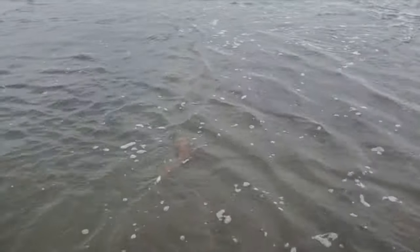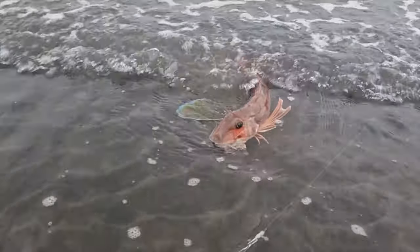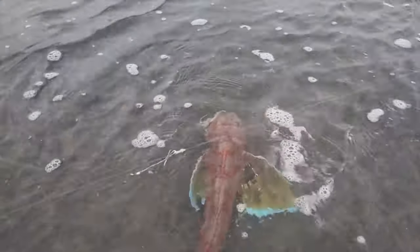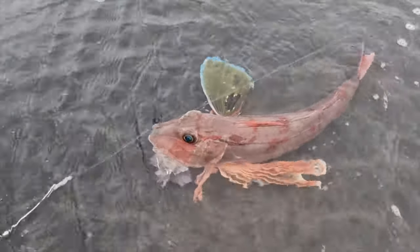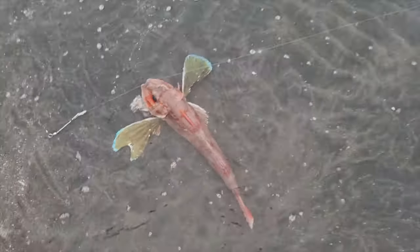Another good, oh, even bigger gurnard. Check him out. Let's go. Nice. See how their legs move on the bottom? Very cool.